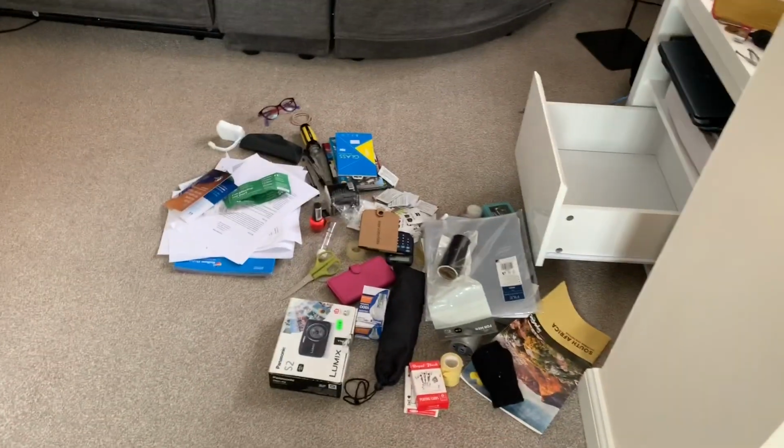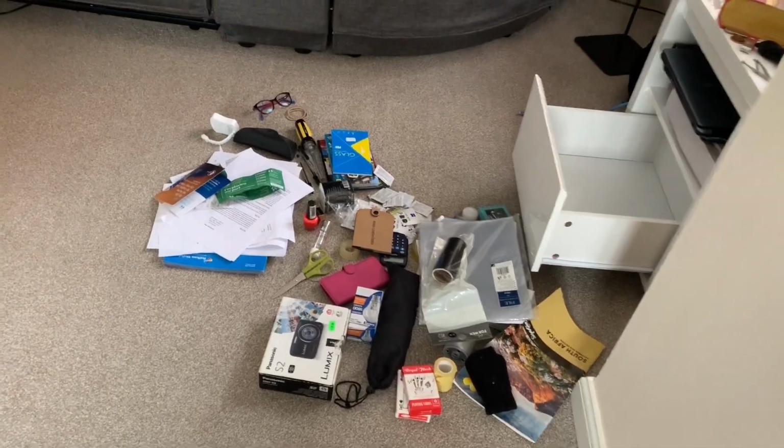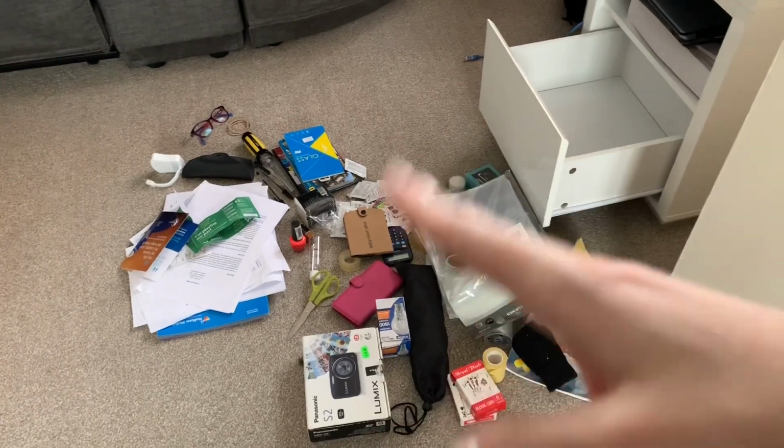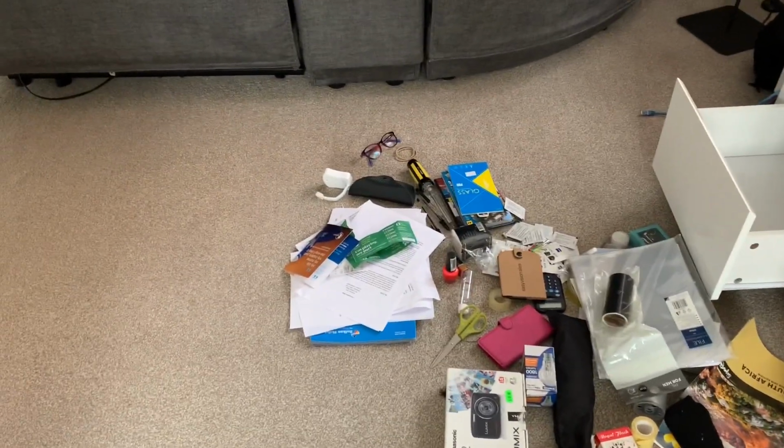Okay, so this didn't exactly go to plan. I wanted to have three piles: the keep pile, the maybe pile, and then the get rid of pile. And this is what I am left with. Just one huge pile of mess. So this is the keep side, then a little bit of I don't really know, and then it all just got muddled into one. So let's go through it and try and actually figure out what I'm keeping and what I'm throwing away.